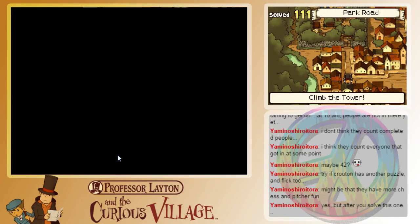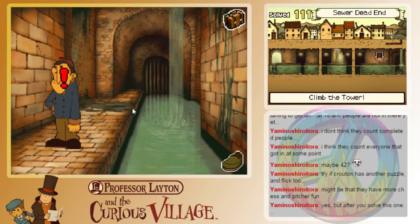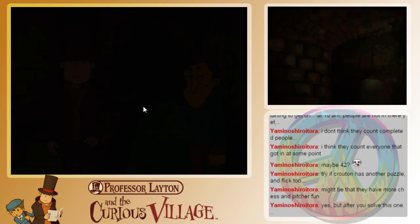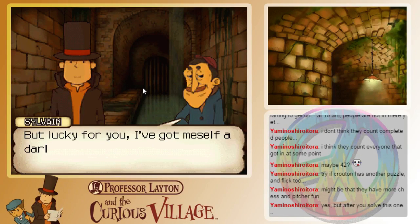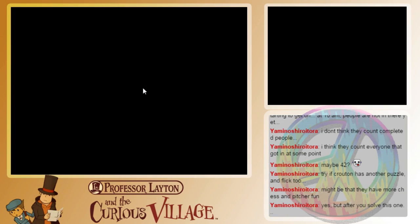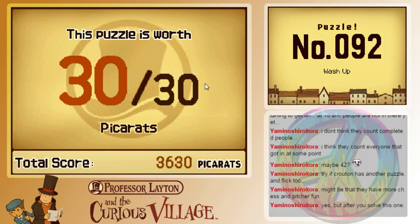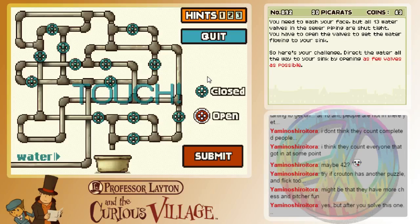Alright. Is there anybody still in the sewer? It's you two lads again. You're a pair of odd ducks coming all this way to see me. Like for you, I've got myself a darling of a puzzle in mind, and I'm ready to share it with you. Number 92, wash up. 30 picarets. You need to wash your face, but all 13 water valves of the sewer piping are shut tight. You have to open the valves to get the water to flow into your sink. So here's your challenge. Direct the water all the way to your sink by opening as few valves as possible.